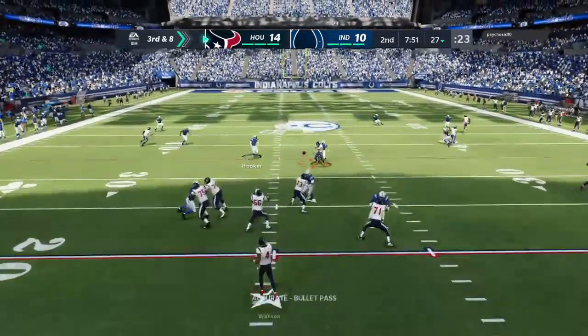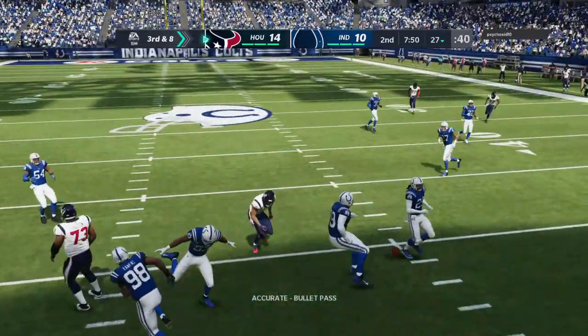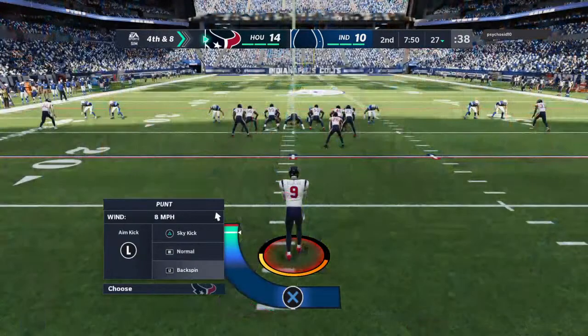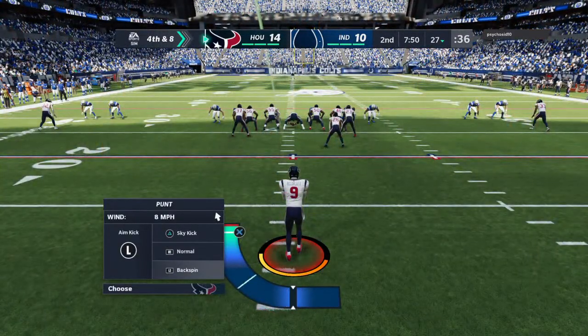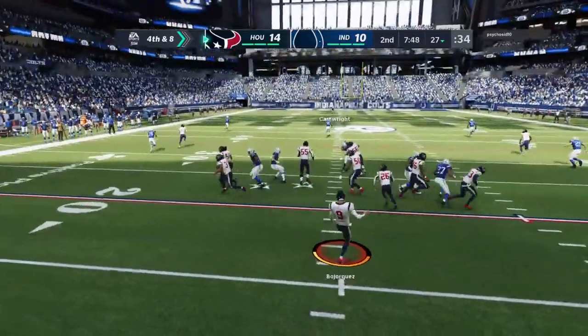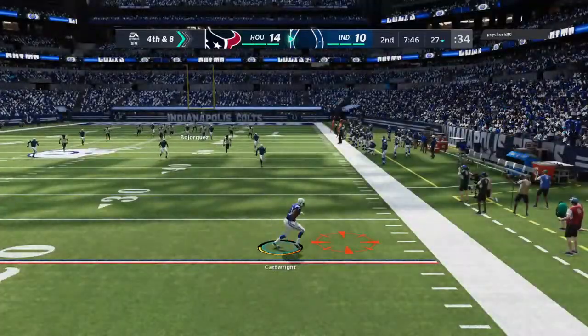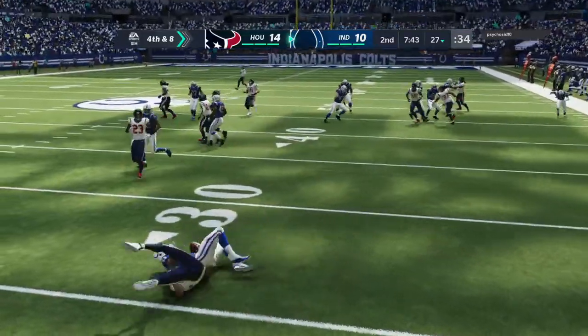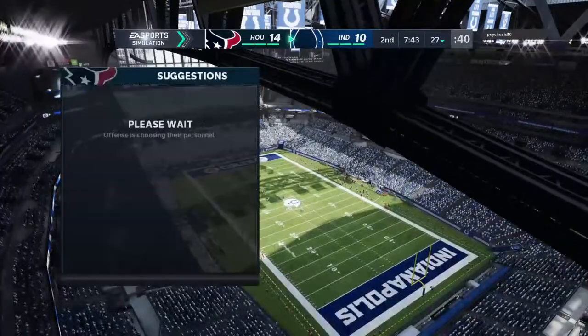From the gun, here's Watson. And that's going to be incomplete. The contact there enough to jar that ball free, and it brings up 4th down. That could be the stop this defense needed to get them back on track. They've been pretty well dissected by the offense here in the first half. After that possession, now they know that they can compete with this offense.